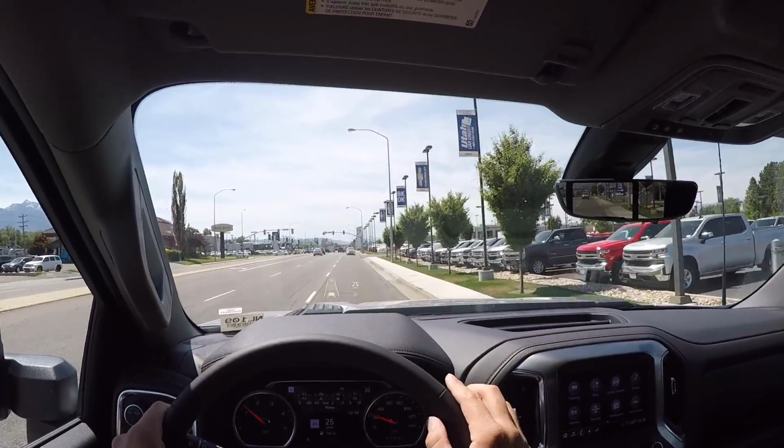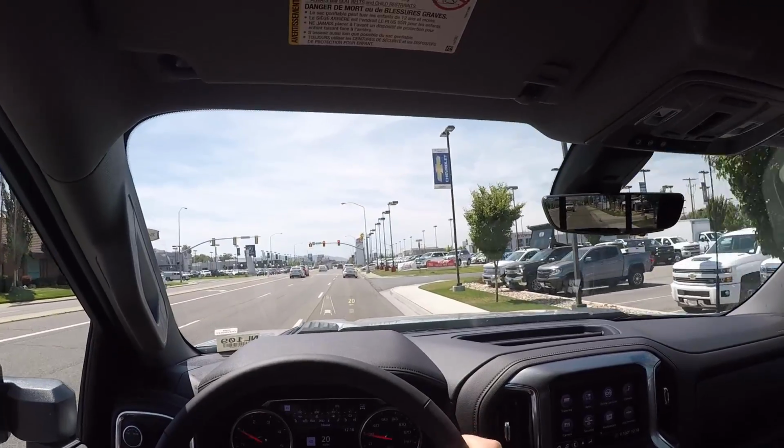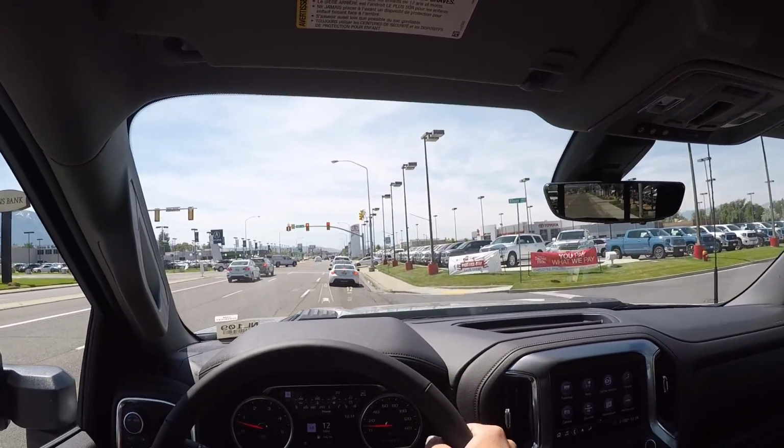I'm noticing that this is actually shifting gears all the time, which I'm not used to on a truck with a diesel motor, because most of them use 6-speed automatics, and obviously this one has that new 10-speed.